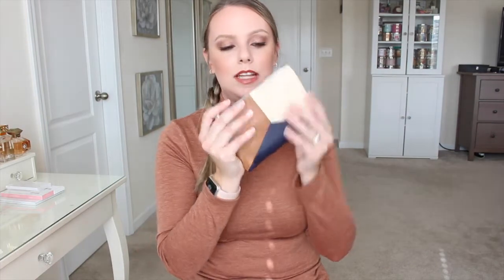The original Glam Bag will be more deluxe size products, more like deluxe size samples, and the Glam Bag Plus is full size products. The original Glam Bag is $12 a month, and here's what the November bag looks like. I think this is so chic and very fall. I could wear this around as a clutch even with what I'm wearing right now. The colors are nice.